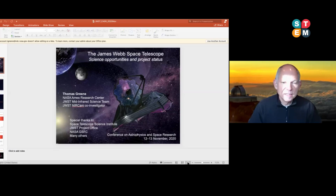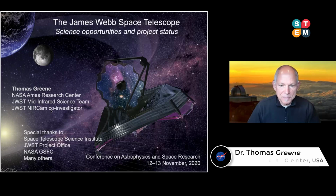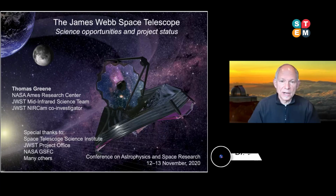And let's see here. This is, as Dr. Potala said, I am at NASA's Ames Research Center. Also, I am a co-investigator on two of the instruments on this telescope, both the mid-infrared instrument and the near-infrared camera and spectrograph. So this is a large project. It'll be the largest science observatory that NASA has ever flown in space. And it's also partnered with the European Space Agency and the Canadian Space Agency. There are many people working on it. Probably at its peak, there were close to 1,000 people working on it a few years ago.